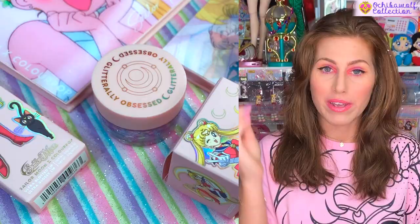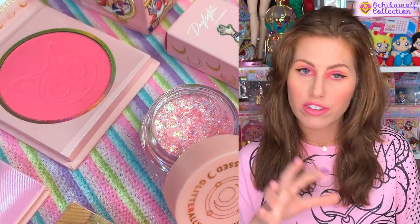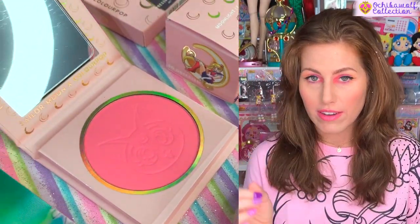I felt like I didn't have to reapply a lot of the items. One swoop of the brush and bam, it was on there. So they are highly pigmented. And I think if these are the colors that you guys like, it is definitely worth it.